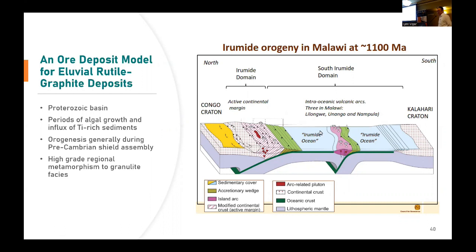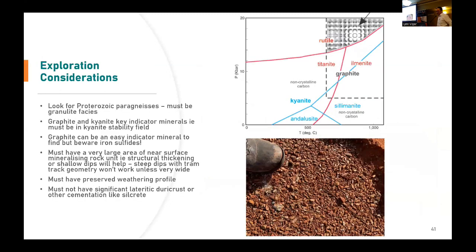I've developed this very, very basic model, but Proterozoic basin, periods of algal growth and influx, probably some higher energy periods to bring those titanium-rich sediments into it. High-grade orogenesis, Precambrian shield assembly, and in that high-grade regional metamorphism to at least granulite facies, so we get into that rutile stability field.